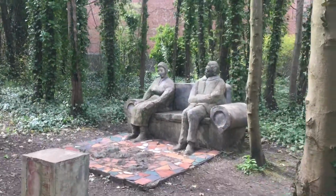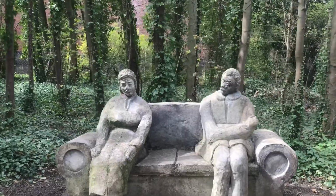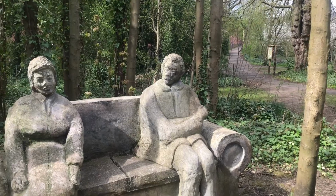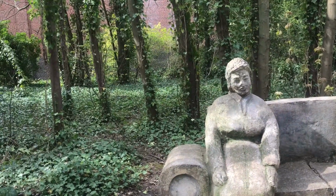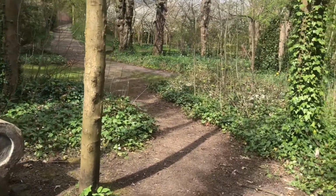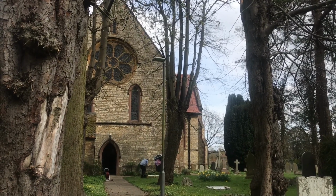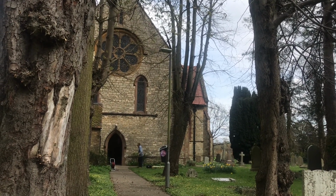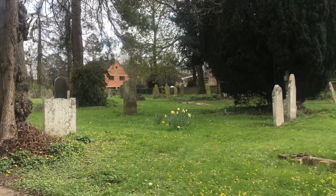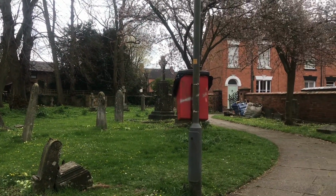Look at these two chaps sitting here. Not really sure who they are. I'll have a look and see if I can find out. We're in the churchyard of St George, the parish church of Wolverton. Very nice, very peaceful. And this road sort of runs parallel to the main street.